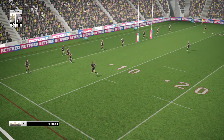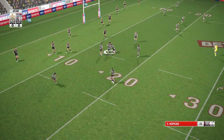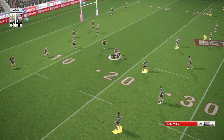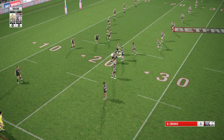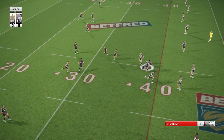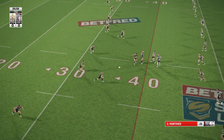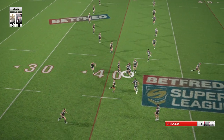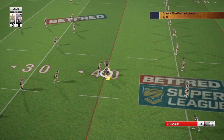Kicks long. Drinkwater there to field the kick. Hopkins surges forward in the tackle. Hard to handle. He gallops over the 20-metre line. Slips in the short one. He's held there. Two hands away. Collected in the tackle. Held.